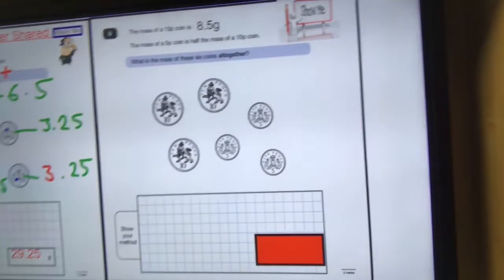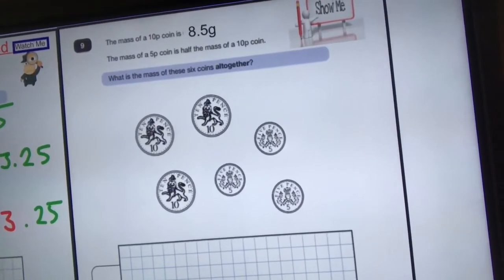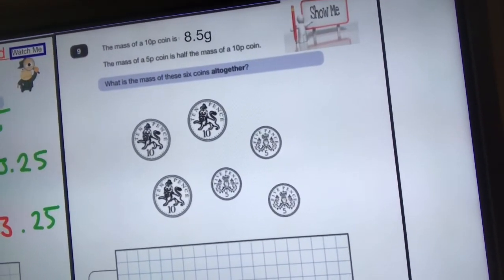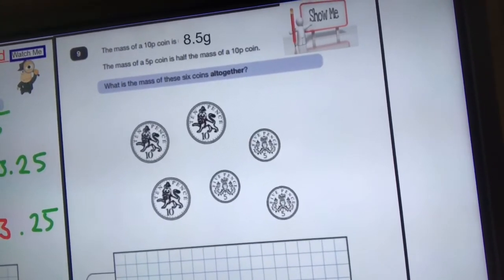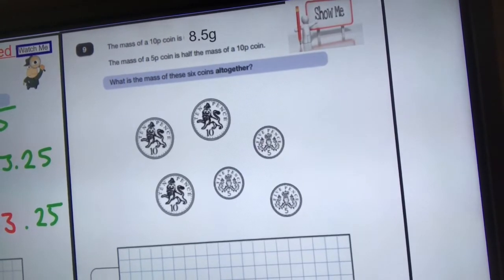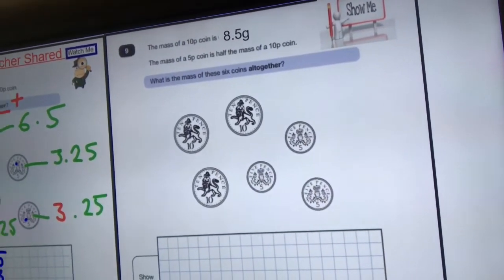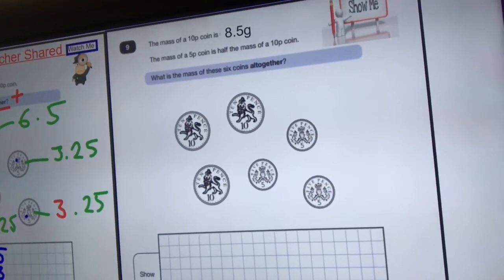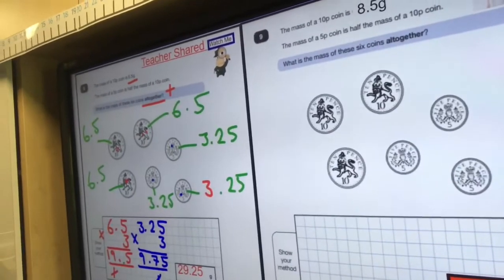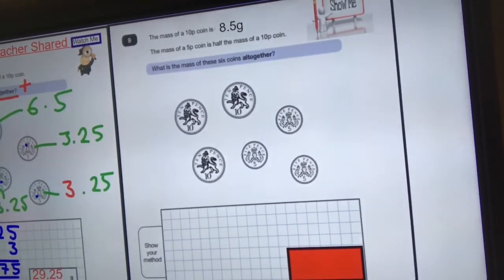Okay, so have a look at the question. It says, once again, the mass of a 10p coin is 8.5 grams. The mass of a 5p coin is half the mass of a 10p coin. We know if we halve something, we divide it by 2. What is the mass of these 6 coins altogether? So you've got 3 10p coins, 3 5p coins. And you need to work out the total. So like Mrs. Gale, over here you might want to label the diagram just to help you. Yeah, we'll draw out those coins quickly.